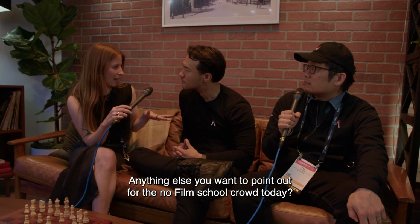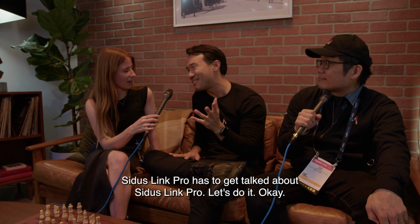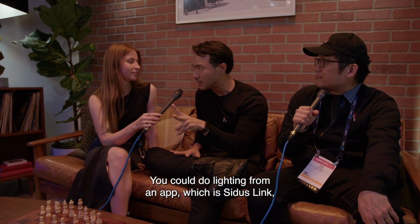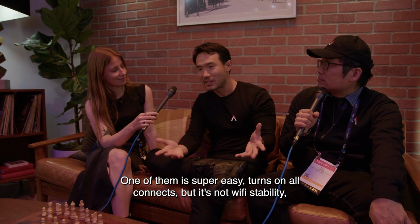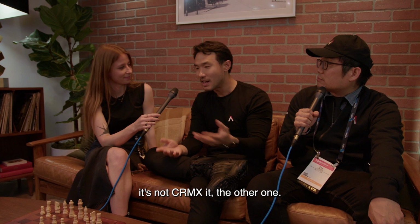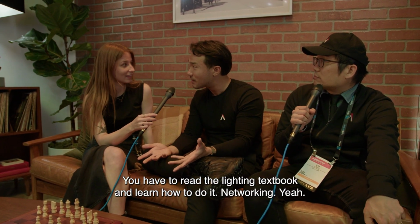Anything else you want to point out for the No Film School crowd today? Sidus Link Pro has to get talked about. In the past, you really only had two options. You could do lighting from an app, which is Sidus Link, or you could do a full lighting console with wireless DMX. One of them is super easy, turns on, all connects, but it's not Wi-Fi stability, it's not CRMX. The other one, you have to read the lighting textbook and learn how to do IT networking.